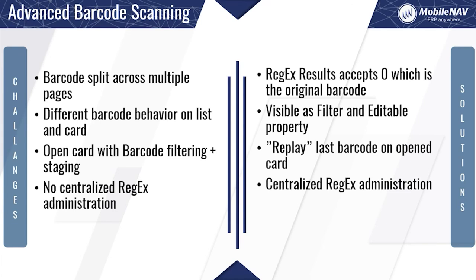Basically, from now we are allowing the regex result 0, which is basically the original barcode. And given that, you can already have a regular expression on the warehouse pick line directly. And with the result 0, you can pass the original GS1 barcode to the lookup of the item and the item from to the item cross reference. So with that feature, you can basically use the regular expression feature across multiple pages as well. The next one is the visible as filter and editable table property. You can play around with them, and with that you can achieve different behavior on list and cards.